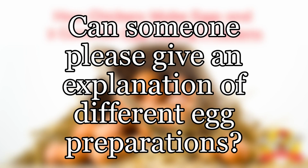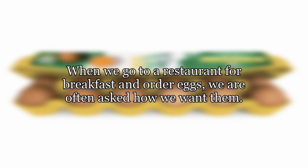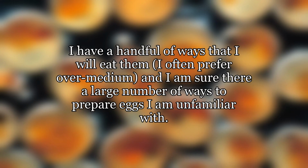Can someone please give an explanation of different egg preparations? When we go to a restaurant for breakfast and order eggs, we are often asked how we want them. I have a handful of ways that I will eat them.